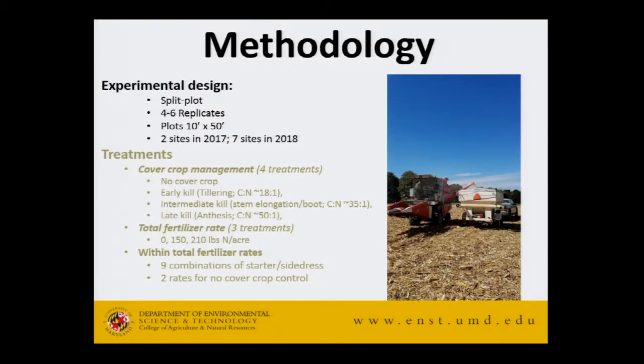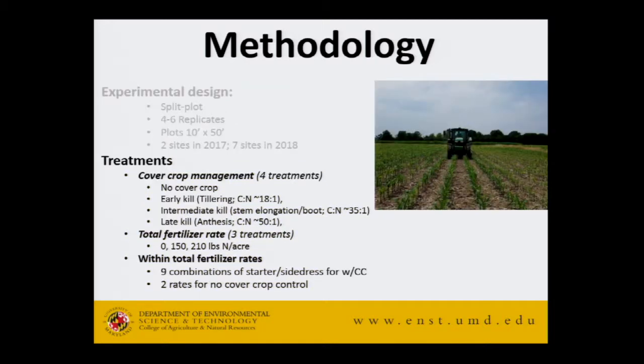So this is a little bit about the methodology. We used a split plot design. And our cover crop management: we have three different kill dates, because we want to get a gradient of cover crop sizes going into the cash crop. We did an early kill that was at tillering. We did an intermediate kill that was boot to stem elongation. And we did a late kill at anthesis.